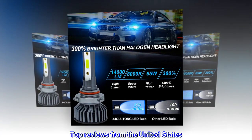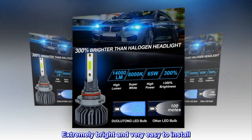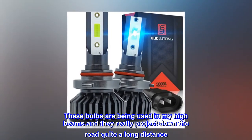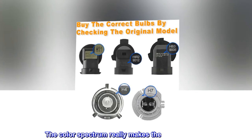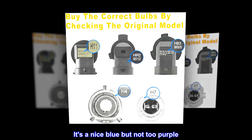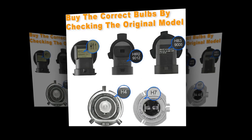Top reviews from the United States. Extremely bright and very easy to install. These bulbs are being used in my high beams and they really project down the road quite a long distance. The color spectrum really makes the signs pop out. It's a nice blue but not too purple. The installation was a breeze. Highly recommended.